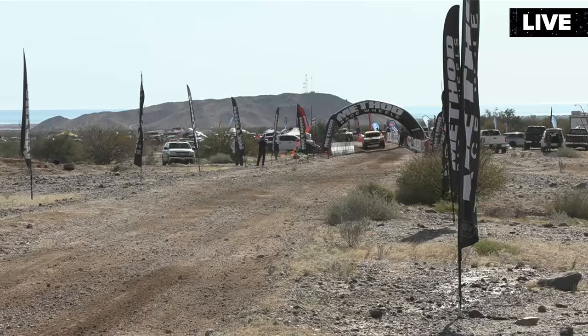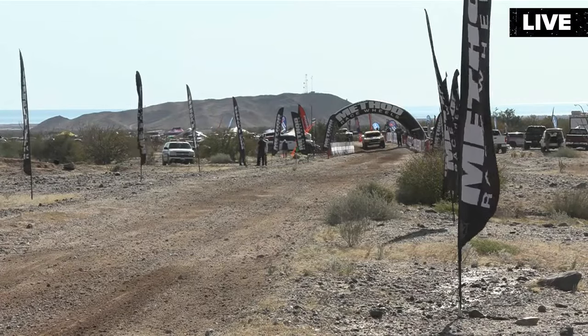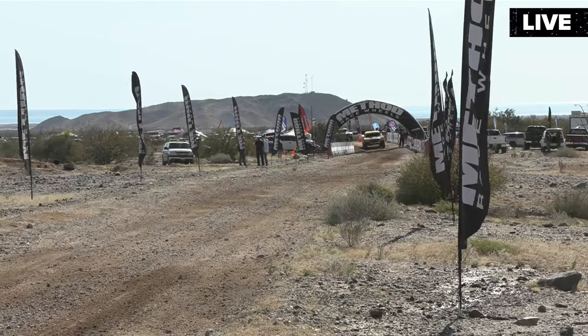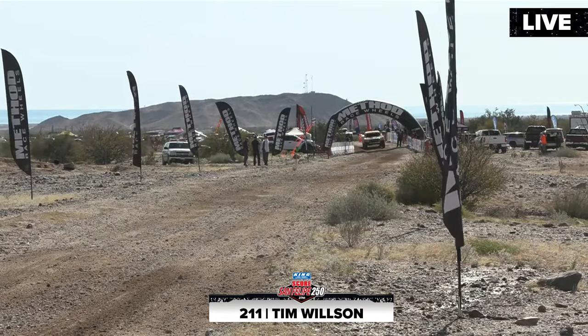Here on the line, we've got the 211 of Tim Wilson in an ES Motorsports truck. I want to say he finished third at the 1000, which is a very solid finish for these guys. Great group of dudes, fast drivers, fast trucks. I've had the opportunity to race with them in the past, door-to-door. They're gentlemen on the racetrack, but real fun to battle with. Always rooting for these guys and hope they put a good qualifying run down.